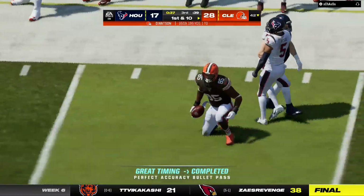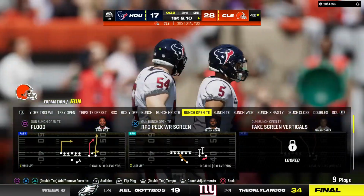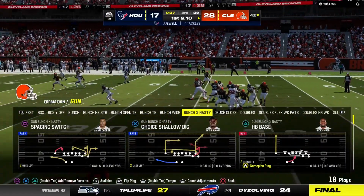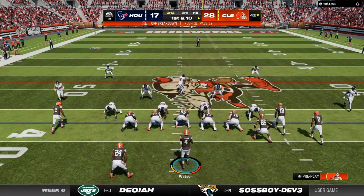Left sideline, a dive, and it looks like he's got it. A good pickup there for the Browns, 15 yards. I felt that one all the way up here. How about that big man laying out and making that catch? Yeah, that wasn't a 180-pound wideout. That was a tight end.